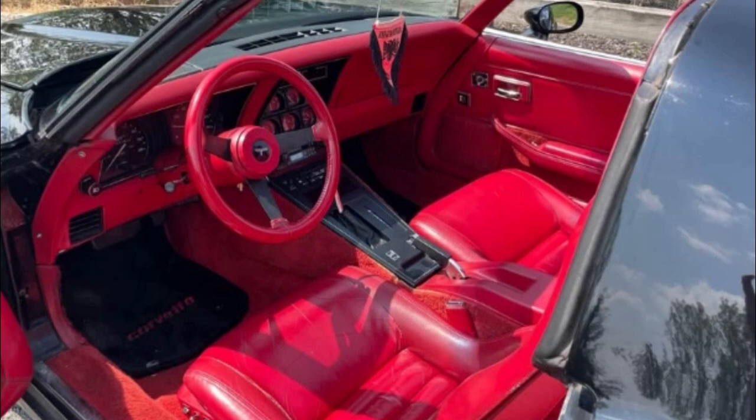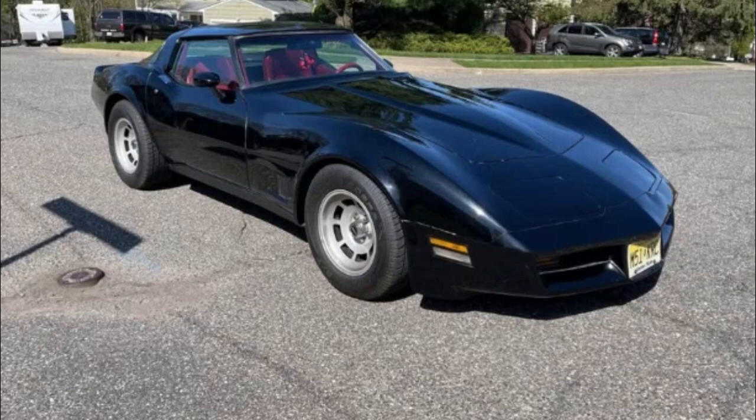The car is all original, retaining its factory styling, lines, and details that make the 1981 Corvette so recognizable. From the sweeping curves of the fiberglass body to the iconic hidden headlamps, this Corvette still carries that unmistakable presence that turned heads when it first rolled off the showroom floor.